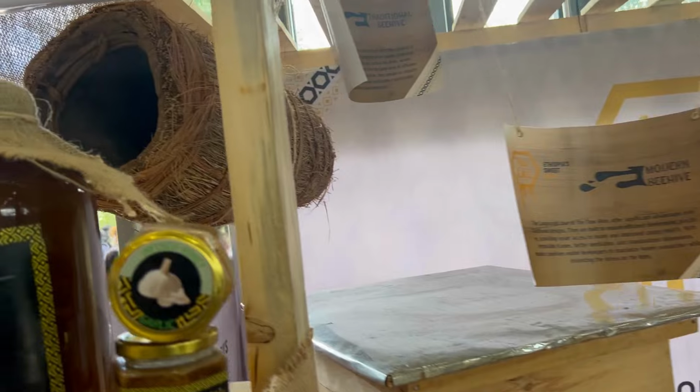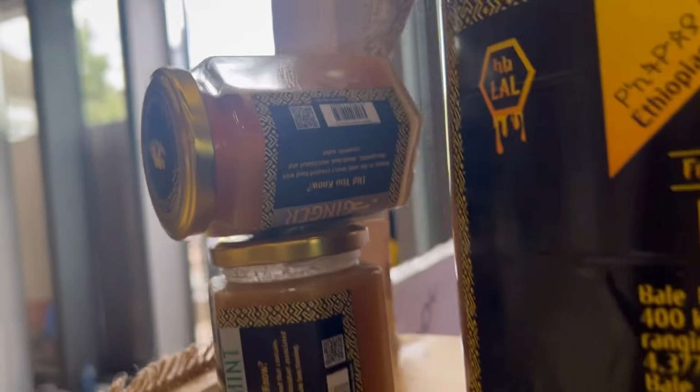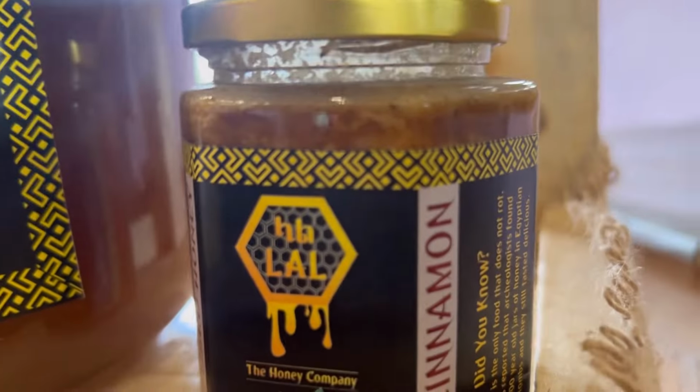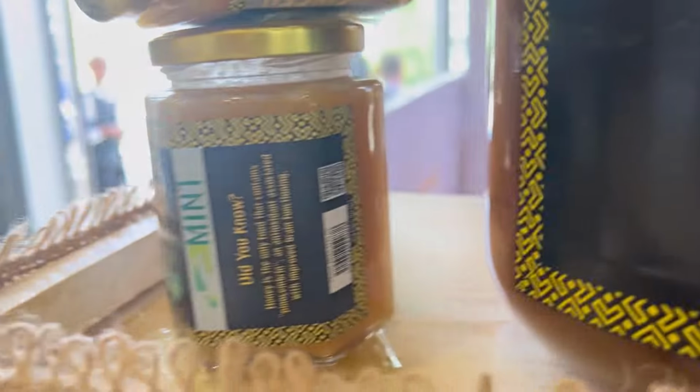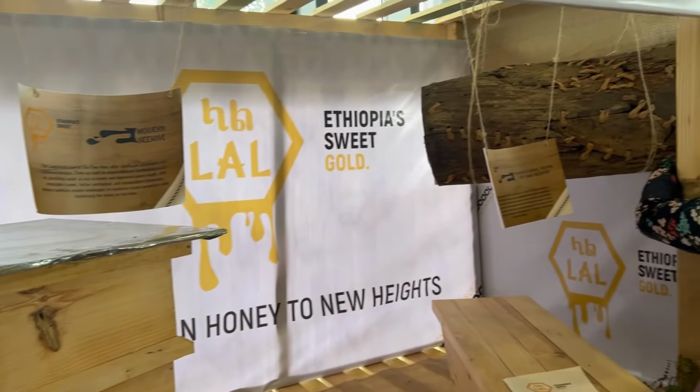I know. They also have garlic infused honey, ginger infused honey. Wow, this is cinnamon infused honey. Delicious. And this one is mint. Wow, that probably tastes so good. Probably so good in tea or something. Right.